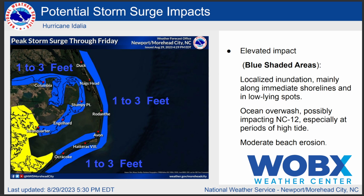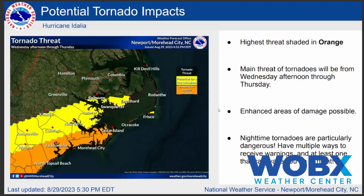But this northeast wind is really what we're worried about once Adalia gets here. Couple that with what we're already getting with this ground swell coming off of Franklin and then the higher than normal tides. That's why we've got this ocean water wash impact that's going to potentially cause problems on Highway 12, especially at high tide. Moderate beach erosion is possible. That Rodanthe area, the North Rodanthe area, that 2-mile stretch of beach in Rodanthe, really folks are being told stay off of that beach because of the potential for those houses that are up there that are damaged to collapse.